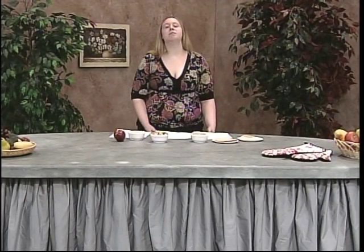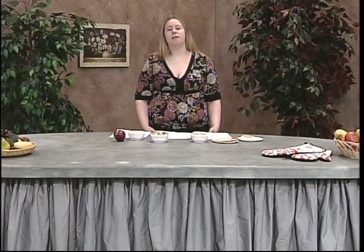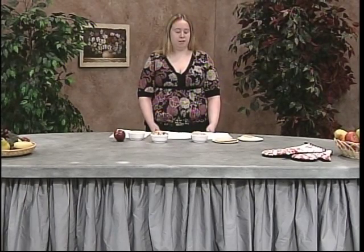Obesity in children is hitting epidemic states in the United States. According to the Centers for Disease Control and Prevention, 16.3% of children and adolescents aged 2 to 19 are obese. This means they are at or above the 95th percentile of the 2000 BMI for age growth charts.